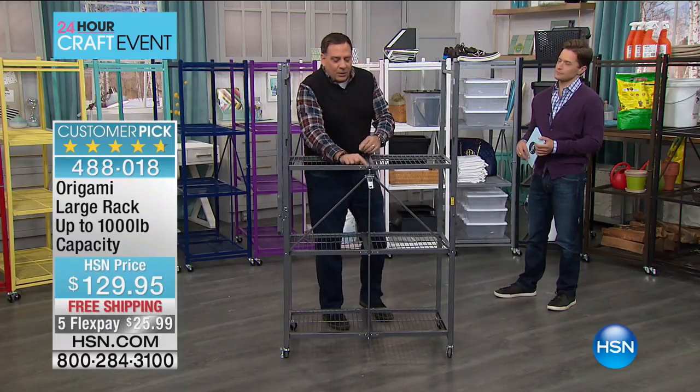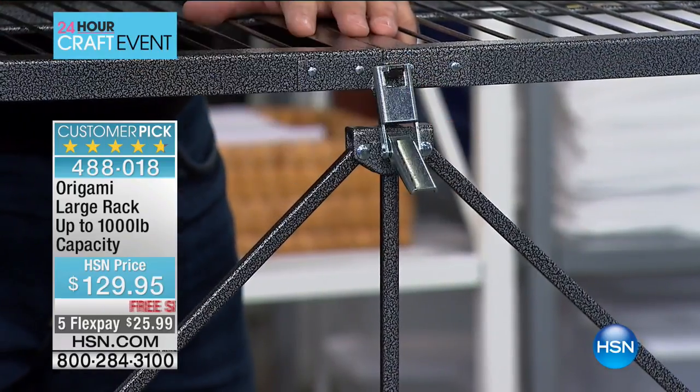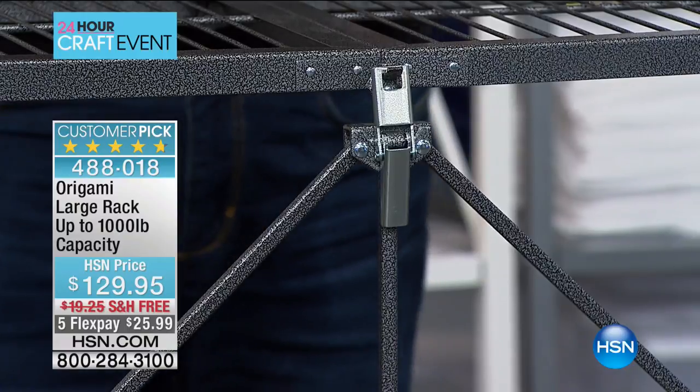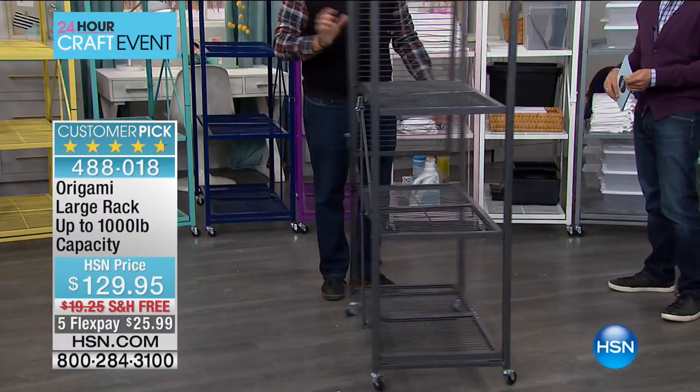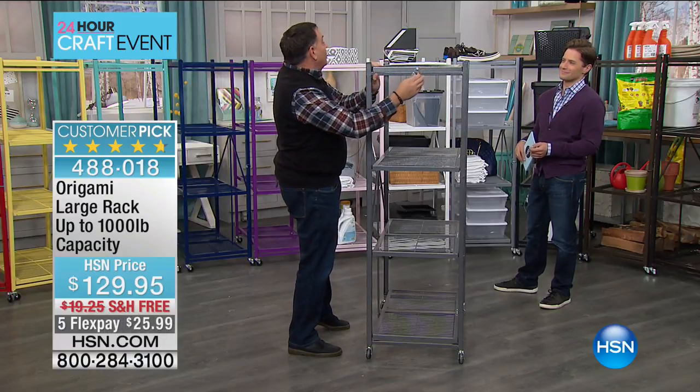On the back of this is that world famous origami toggle. It's actually a patented design. You just thread this through like this and you push down. And that locks the whole bottom of this into place. It's fantastic engineering. Notice how solid that is. And then you just flip the top over like that and you're done. That's all there is to the quote unquote assembly process.